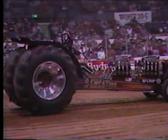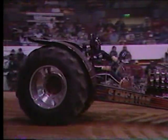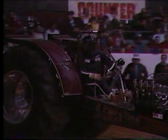All right, here comes our only Canadian entry of the weekend, Andre Senard out of Grand Isle, Quebec, Canada, running a couple of Chevys out there in a very beautiful 5 mod. It's a beautiful tractor, Dave. The paint job, the chrome work, and the attention to detail on this tractor is just, from one end to the other, a beautiful machine.